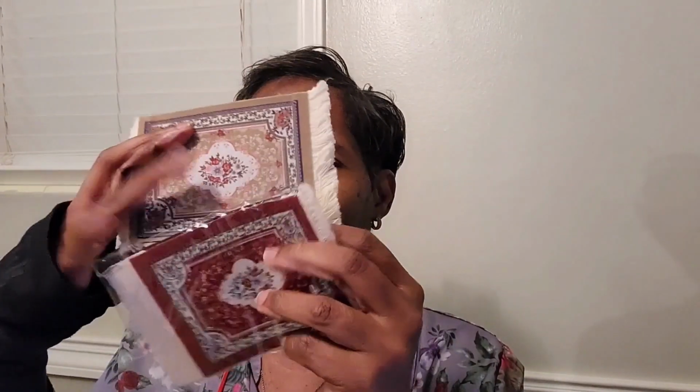So this is the Vellabox. I look forward to that. Oh wow, I look forward to using these. I know exactly where I'm gonna use them at.